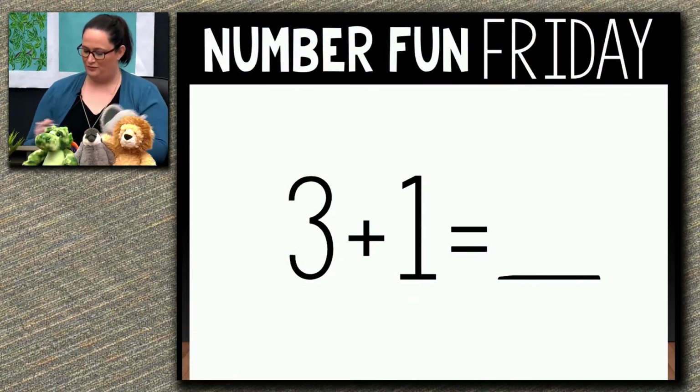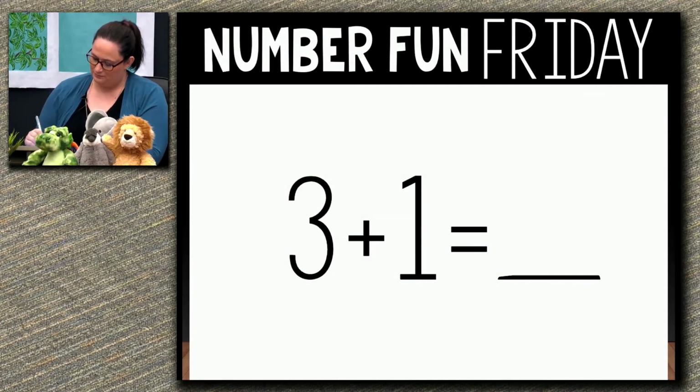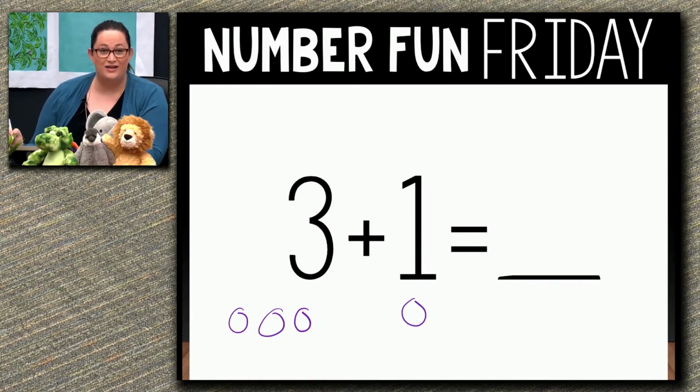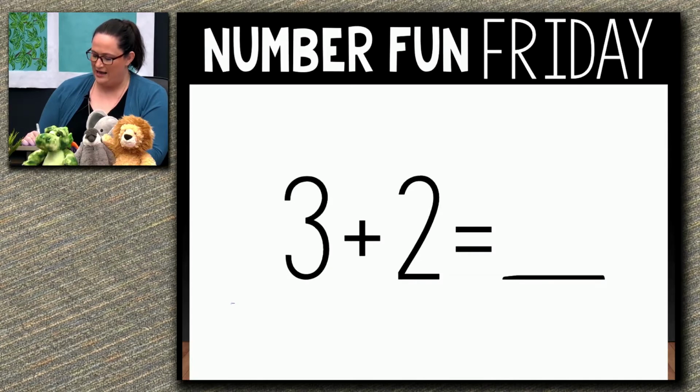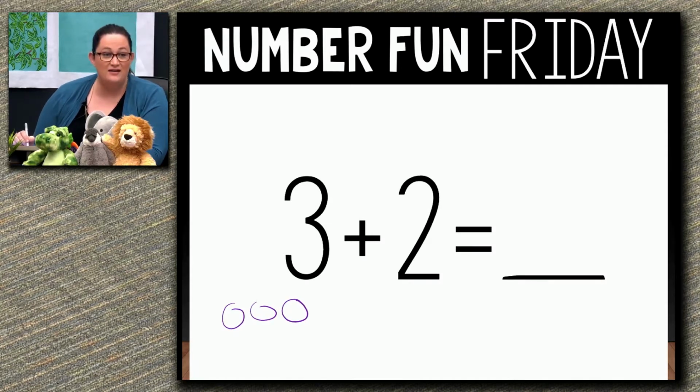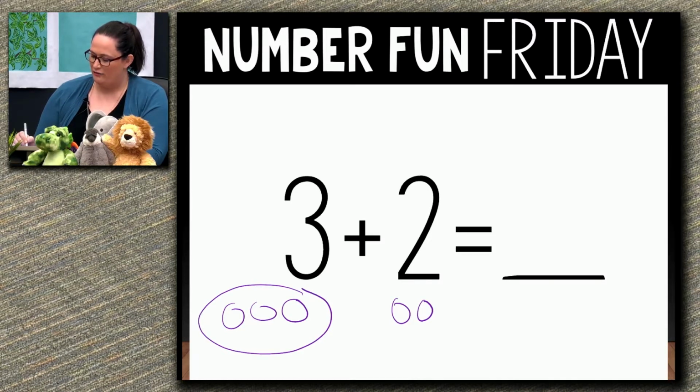If you have 3 and then 1 more, how many do you have? 4. Nice job. What if you have 3 and then 2 more? You could say 3, 4, 5. 3 plus 2 is 5.